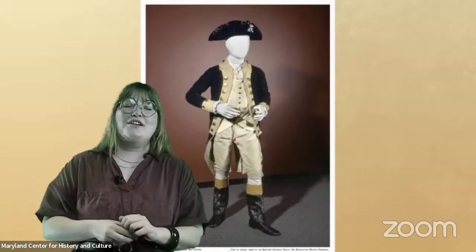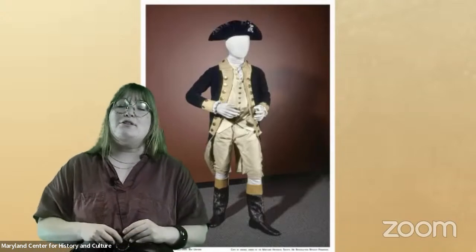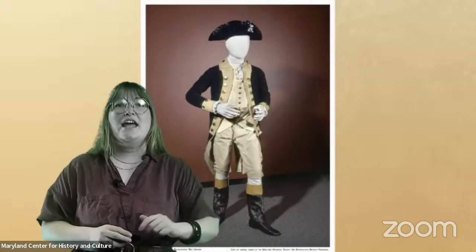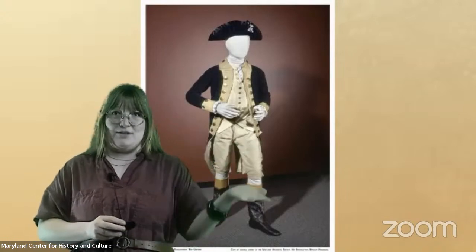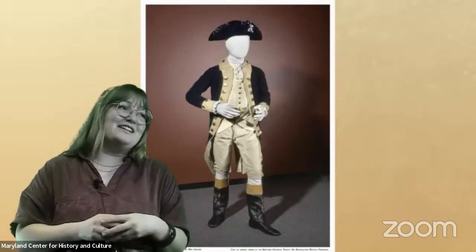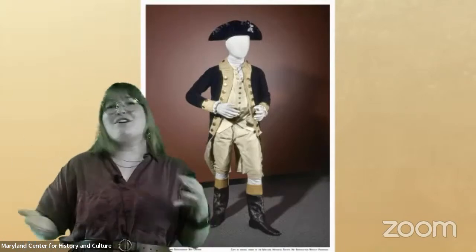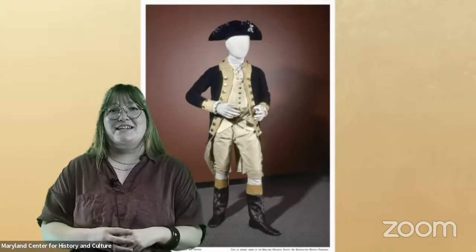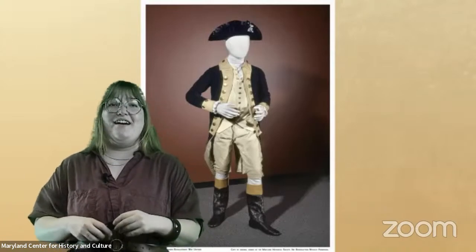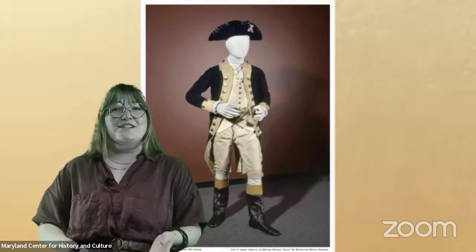This actually belonged to a higher ranking person in the military. It belonged to an officer who was pretty high up in the ranks. And we can actually identify the man who wore this uniform, and his name was Tench Tillman. We talk about him here in our museum because he was a Marylander, someone from the state of Maryland who fought during the Revolutionary War.